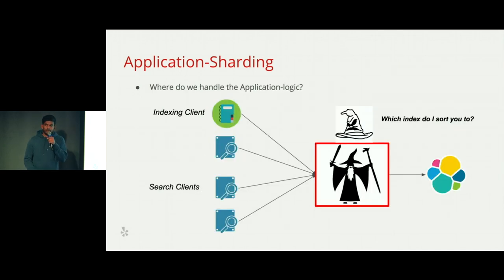Now that we know how to split the data, the big question is where do we put all of this logic, which clients shouldn't be completely burdened with? The gatekeeper seemed like a natural place, where it acts like a sorting hat, both at indexing and search time. It has the location data that is in the query that is passed as URL parameters. So it knows which index to go to.